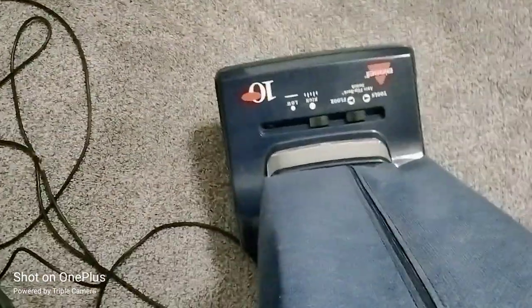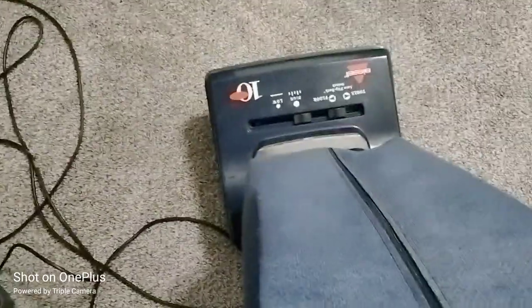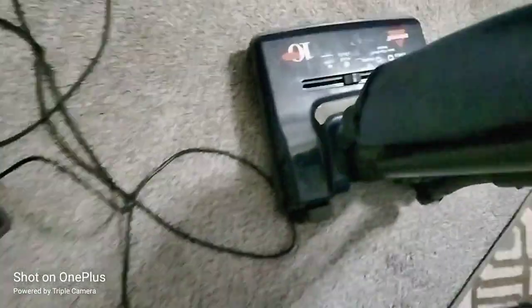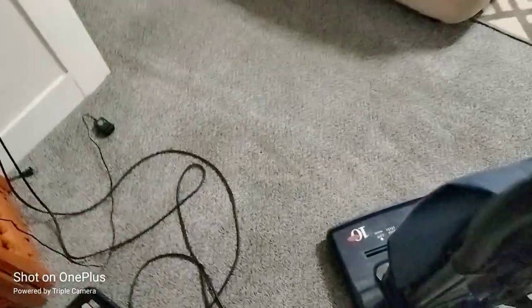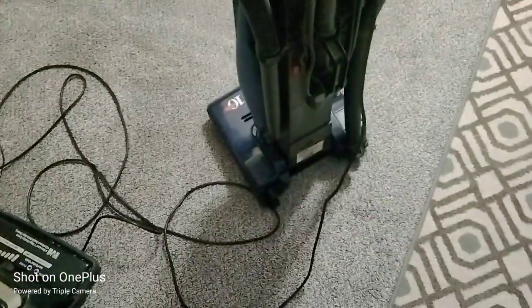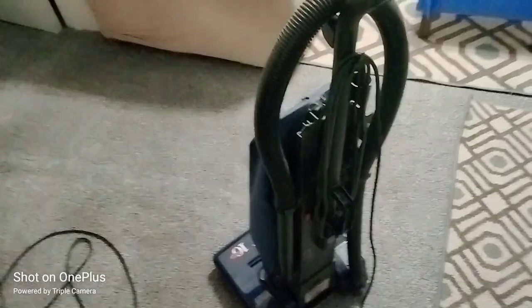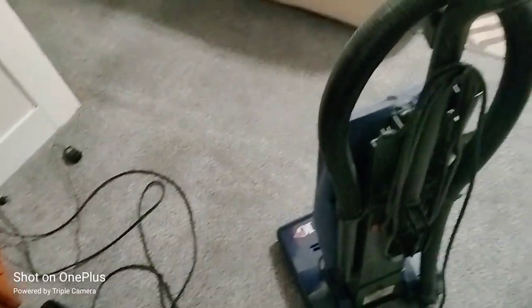If I can find the power switch. The only thing I hate about these Bissells is where they put the power switches. They should have done like the Eurekas and put them down below. But they picked the weirdest place to put those power switches. That's the only thing I don't like about those. Other than that, great machines, love them.